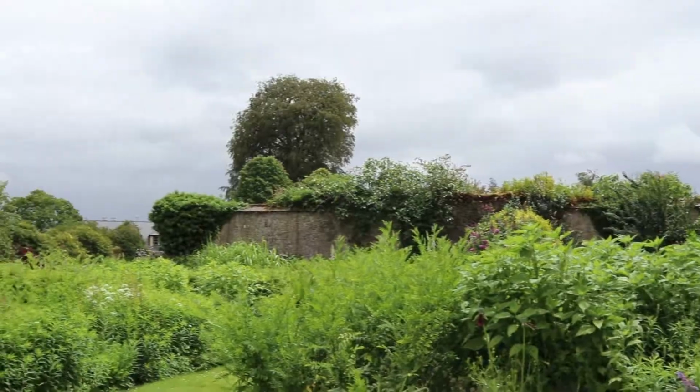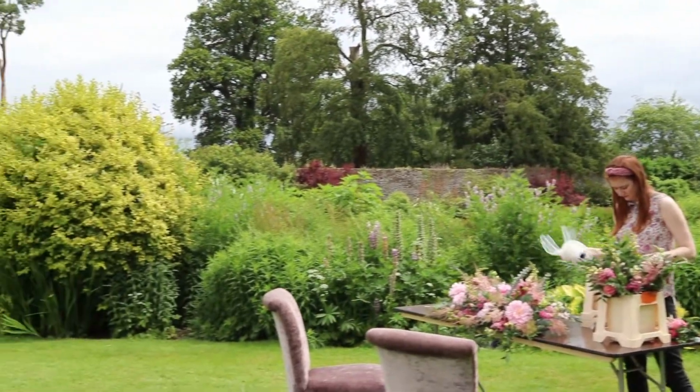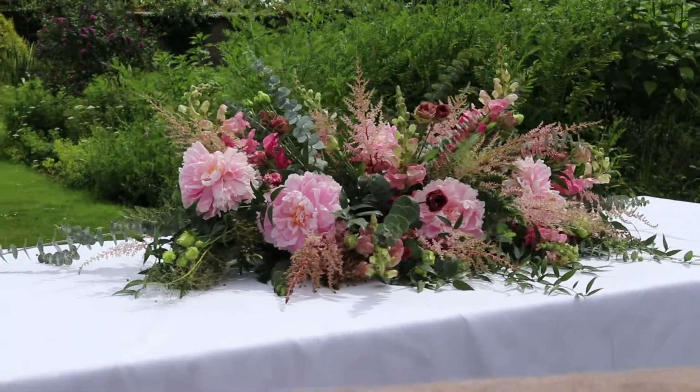natural backdrop. It doesn't take a lot of flowers on this side in the summer because you have your beautiful garden around it. But what we've done further down, we've set up some lovely flowers on your ceremony table, as well as some flowers on the pew ends and some rose petals in the garden.